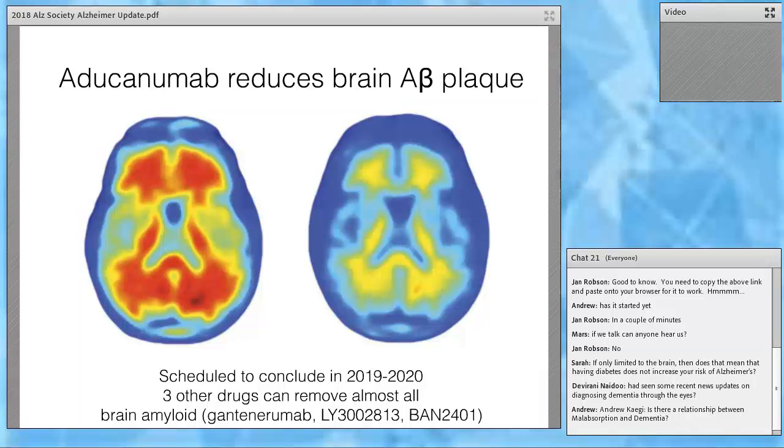So they didn't actually remove the amyloid. So essentially you had an amyloid therapy that didn't remove amyloid, and of course it didn't work. So now you have 4 drugs that are exceptionally effective in removing amyloid in the brain. So the next question is, and this is the question that isn't answered yet, but it's what everyone wants to know: if you remove amyloid in someone with Alzheimer's disease, do you cure their disease?